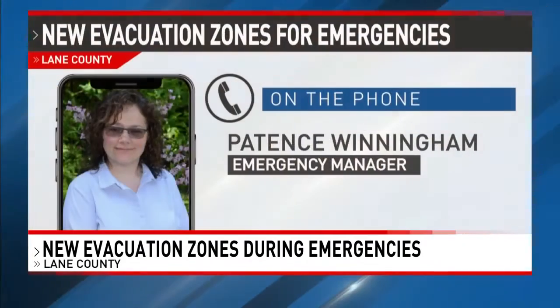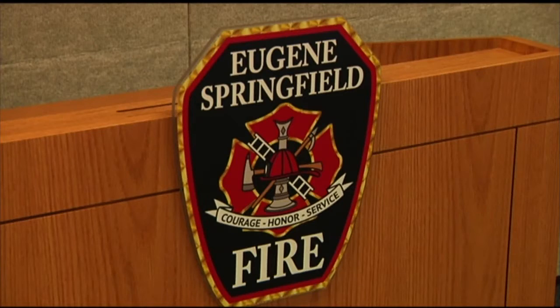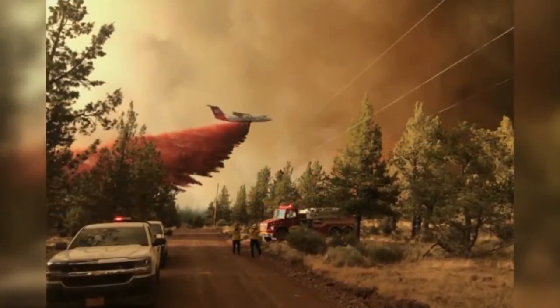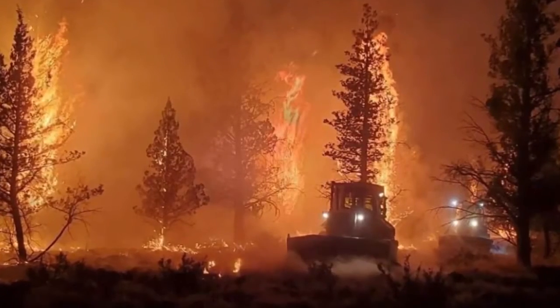It's important for folks to take time to make that phone call to your homeowner's insurance and ask what kind of coverage you have. Do you have adequate coverage? Making sure that you know if you have hotel room coverage. Some homeowners insurance policies will cover your lodging if you are evacuated from your home. And if there's ever an emergency alert, remember these evacuation levels: be ready, be set, and go now.